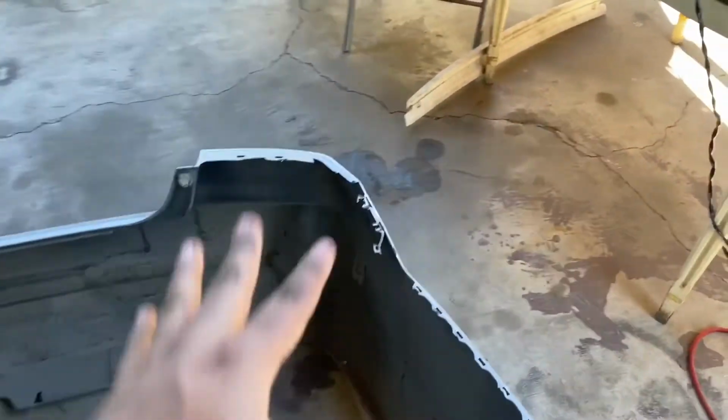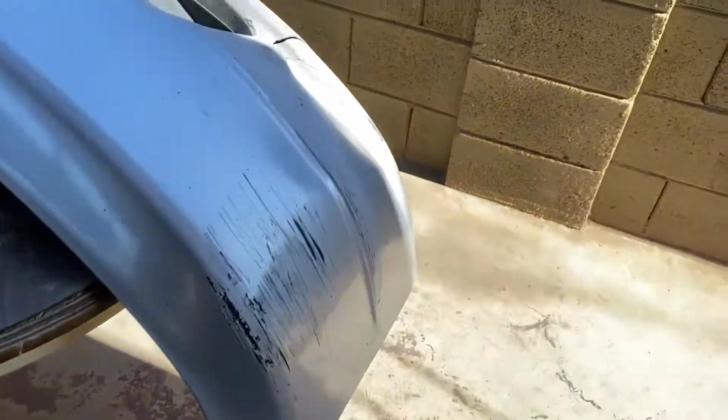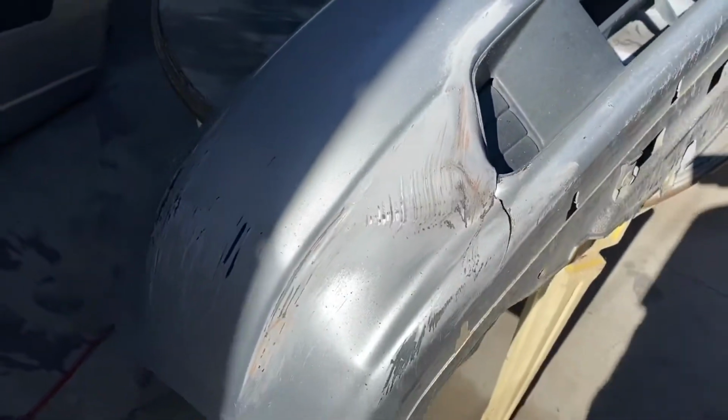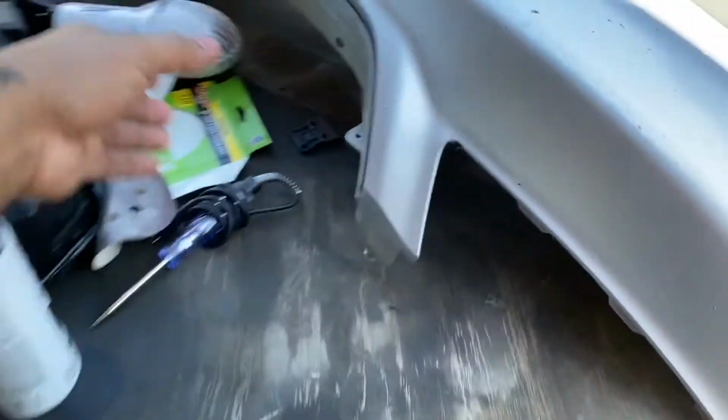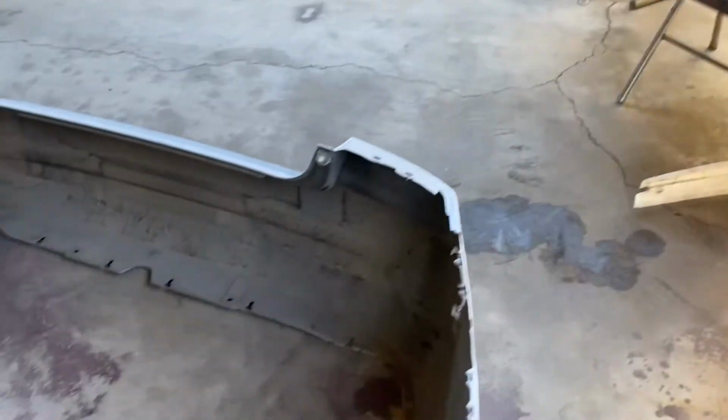So same thing we did over here. Now as for this here, this is as best as I can get it. I'm gonna come back to this one. I'm gonna take my time on this one. This one's a lot easier though. So we're gonna do the same thing. We're gonna heat it up with the hair dryer and then just pop it out.